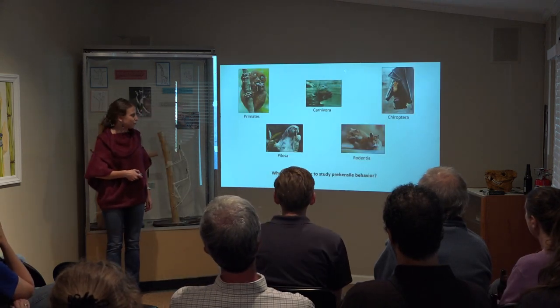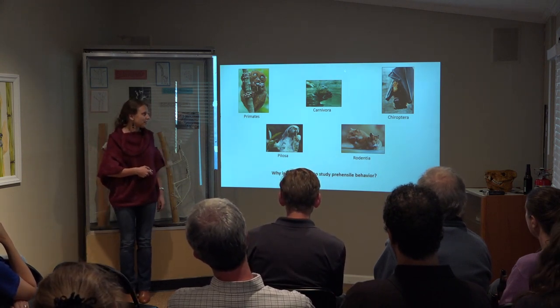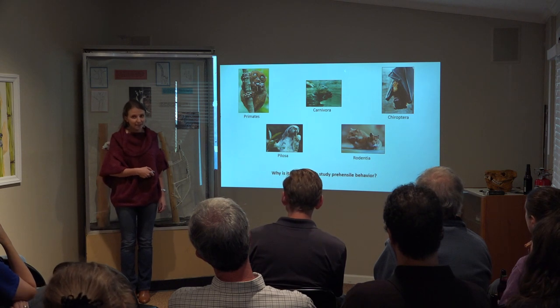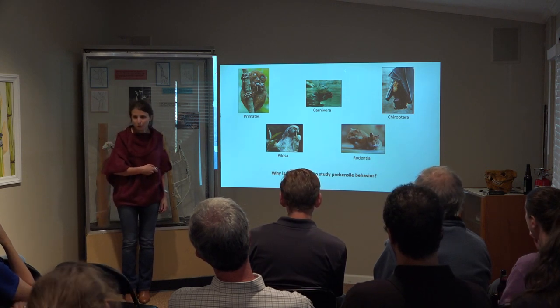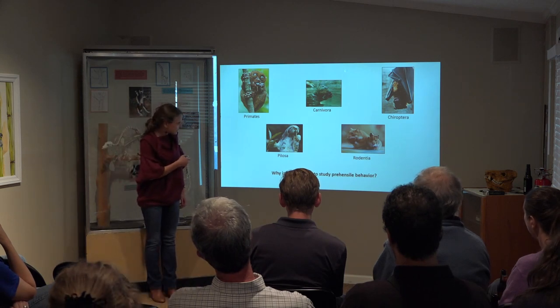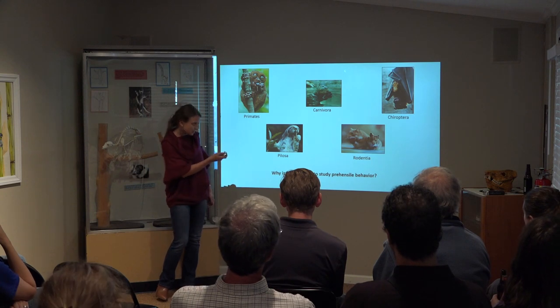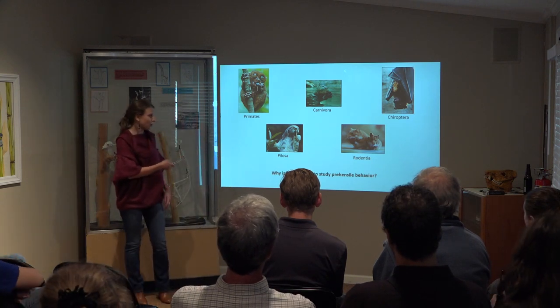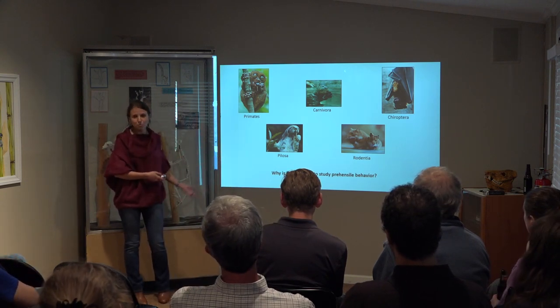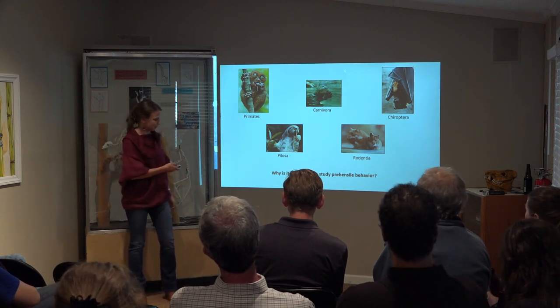Why prehensile behavior? It's a behavior which is widespread among a lot of animals, and here it's just an example for the mammals. You can see that primates can do it with the tarsier, carnivora can do it with the otter, the bats can do it too, sloths, rodents, and there are many more animals that are able to grab the food and manipulate it.